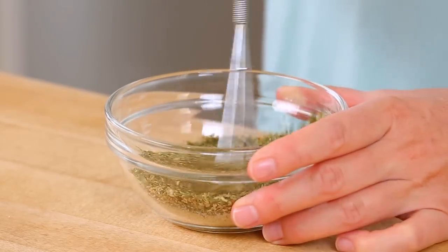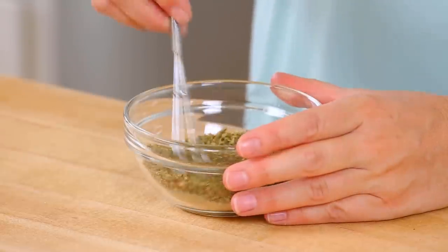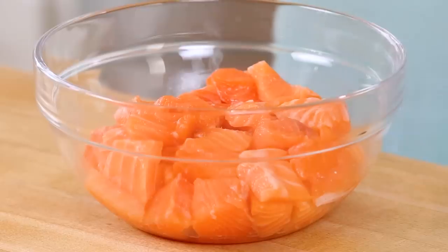I want the seasoning to act almost as a crust and help give the exterior of my salmon a really crispy sort of texture. And this beautiful seasoning is going to do just that. Not to mention add a ton of great flavor.